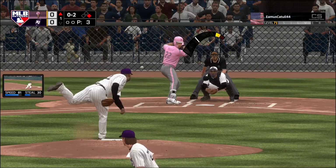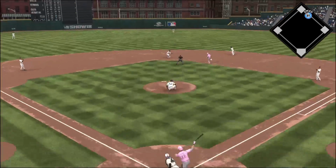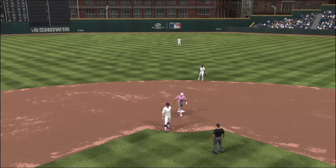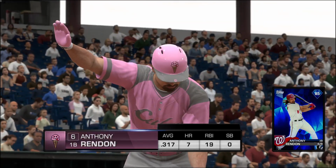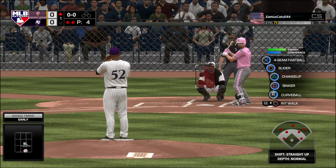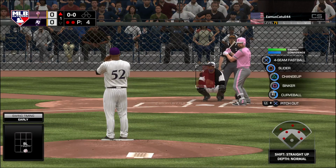There he goes. Swing and a miss, strike three. The throw. Ball's there, and he is out. Good throw. In now is Anthony Rendon. The first baseman, number 6, Anthony Rendon.